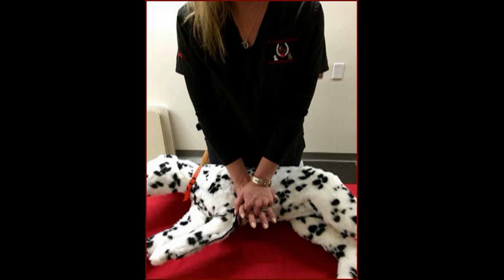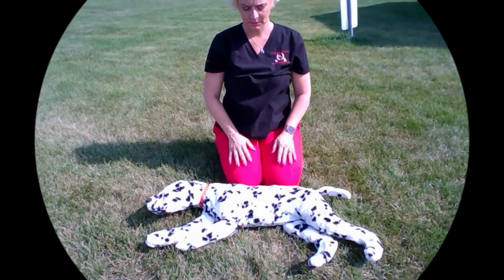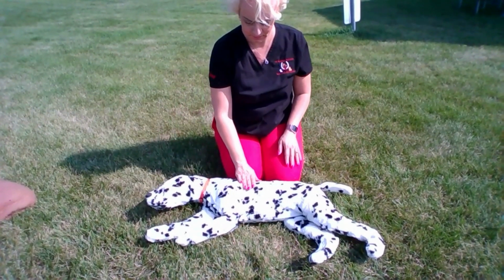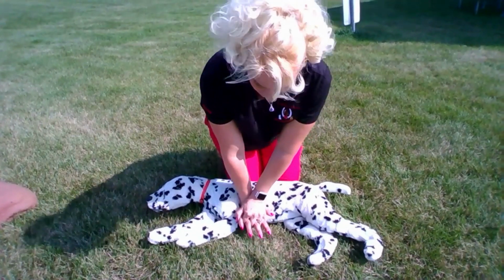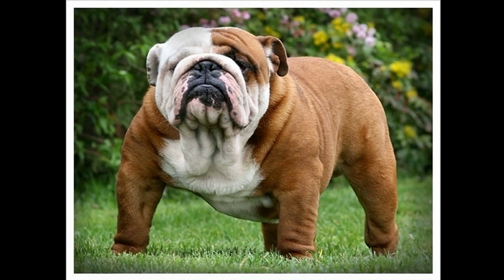They still lay on their right sides with their left side facing up, but your hand position will be further down towards their elbow as opposed to up on a high part of the chest like in the average chested dog. Again, kneel down behind the animal, make sure they're laying on their right side. Put the palm of your hand at the very base of their chest for compressions.